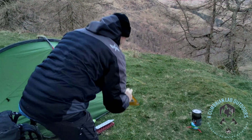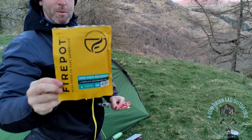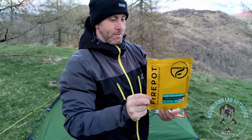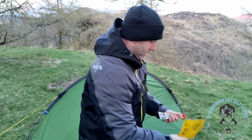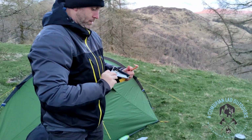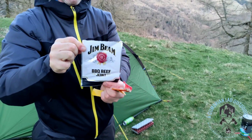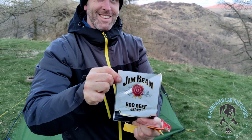Well, what I have is the pasta bolognese. Pasta bolognese by Firepot. Now, I must admit, the Firepot that I had last week up at Sprinkling Tarn was the most delicious dehydrated meal that I've had. So it'll be interesting to see what that is. And of course, Jim Beam beef jerky.